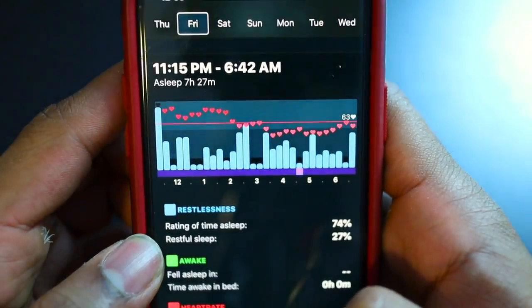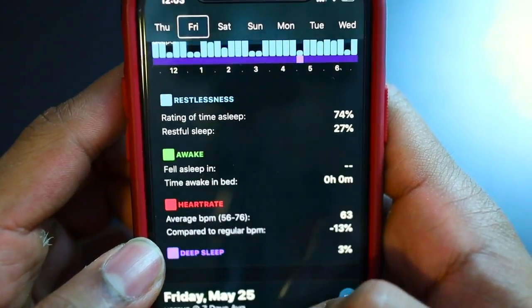It's super huge because I like to see how my energy is based off of if I'm sleeping.